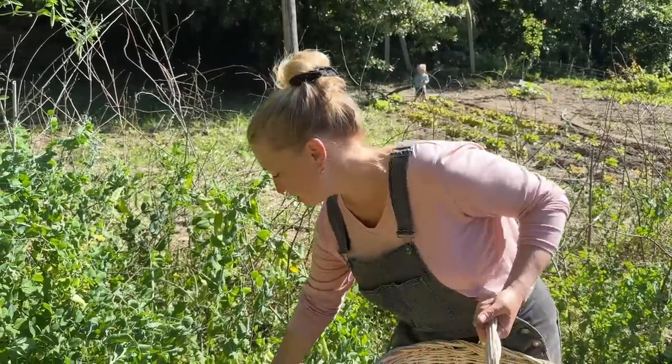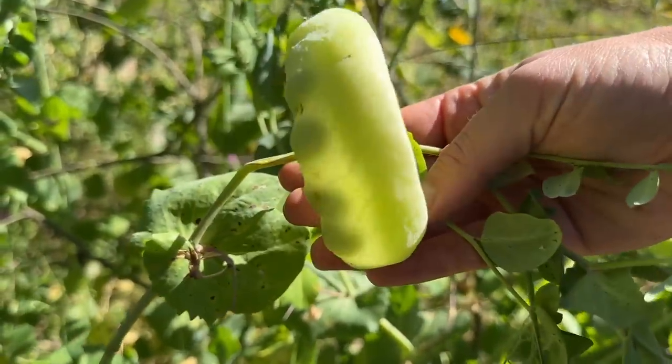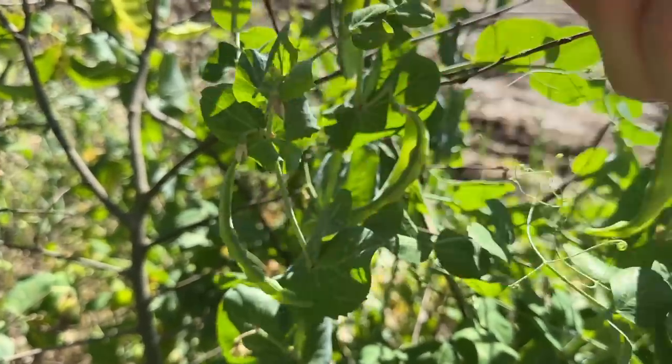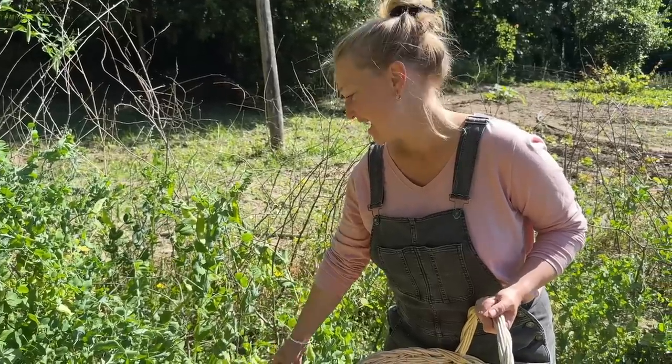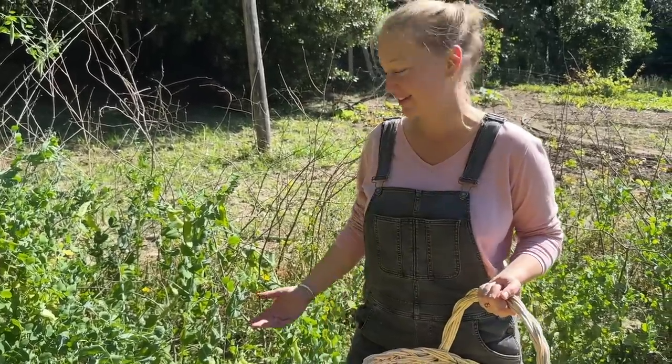And then it starts getting bigger and bigger and bigger and eventually curls like this one. And you leave those on there. And Joao was saying we'll pick them in June, July time. And these will then be the seeds for the next crop, which is so cool. And just like that, we start having cycles on the farm of all our own produce. Perfect.